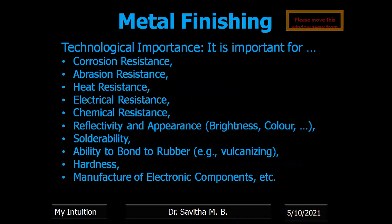Now, why is metal finishing important? Metal finishing is important for many reasons. Some of them are corrosion resistance, because you are covering the base metal with a noble metal, it will obviously reduce corrosion. Then abrasion resistance, heat resistance, electrical resistance, chemical resistance, reflectivity and appearance, solderability, ability to bond to rubber, hardness, manufacture of electronic components. For all these, metal finishing is important, right?